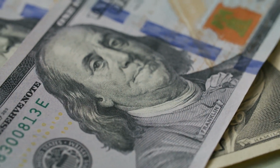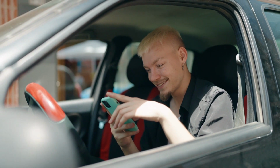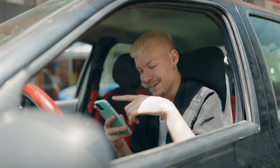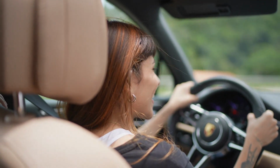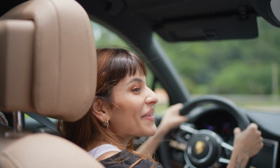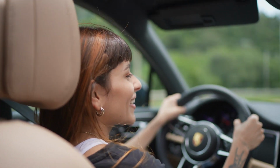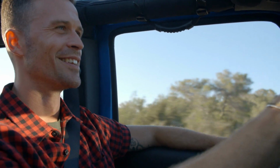Tips for affordable car rentals. Use discounts and memberships. Search for promotions, coupons, and memberships for additional savings. Organizations like AAA, AARP, or frequent flyer programs may offer discounts. Of course, you can always sign up for a free AutoRentals.com membership for access to exclusive deals and savings.